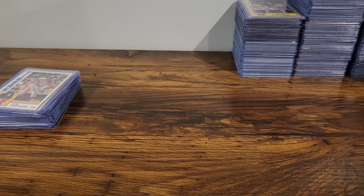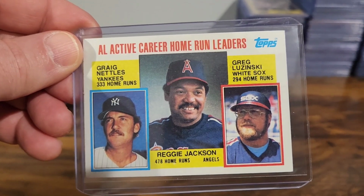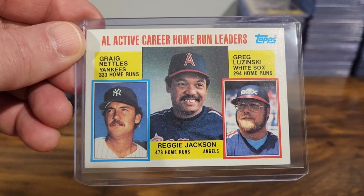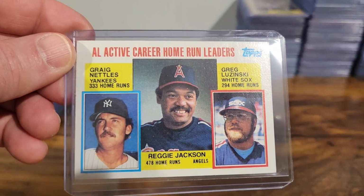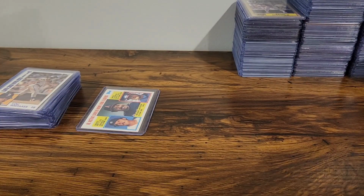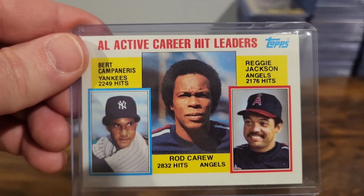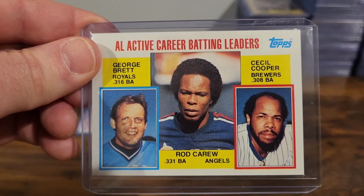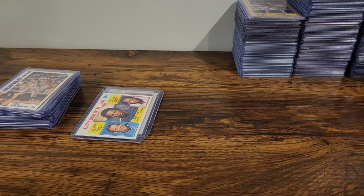There are a lot of all-time or active leaders cards that have a lot of Hall of Famers in them. That's why there are 80-something of them. Here's Reggie Jackson, the only Hall of Famer, but Greg Luzinski and Graig Nettles were good players in their own rights for sure. Rod Carew and Reggie Jackson, all-time or active career hit leaders. Career batting leaders with George Brett and Rod Carew. Cecil Cooper, also a good player.